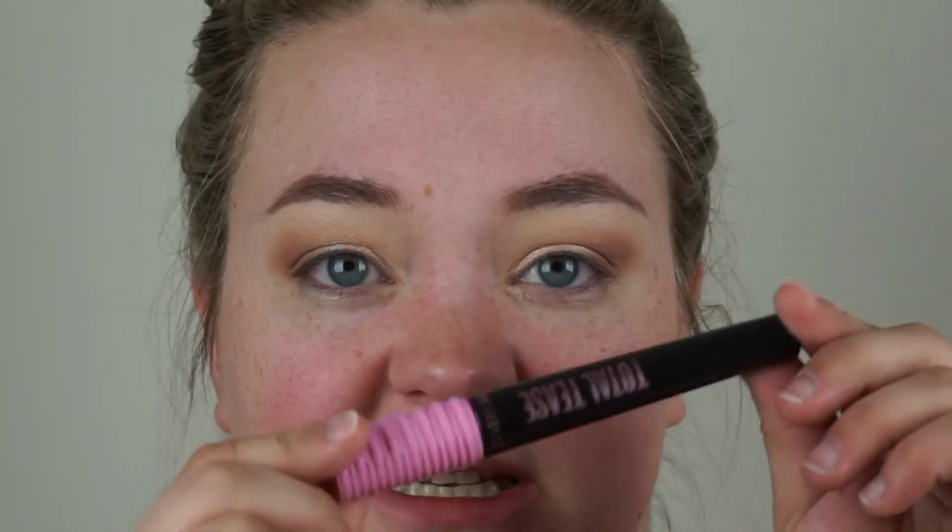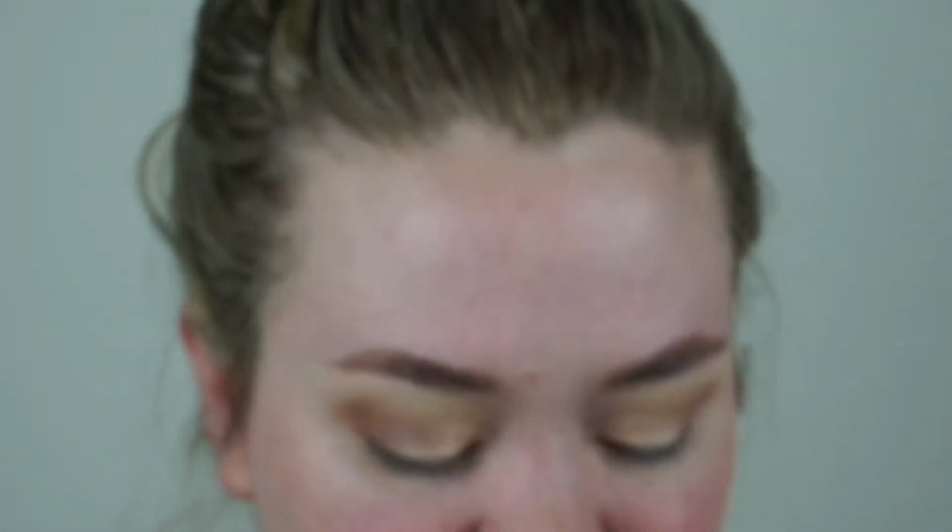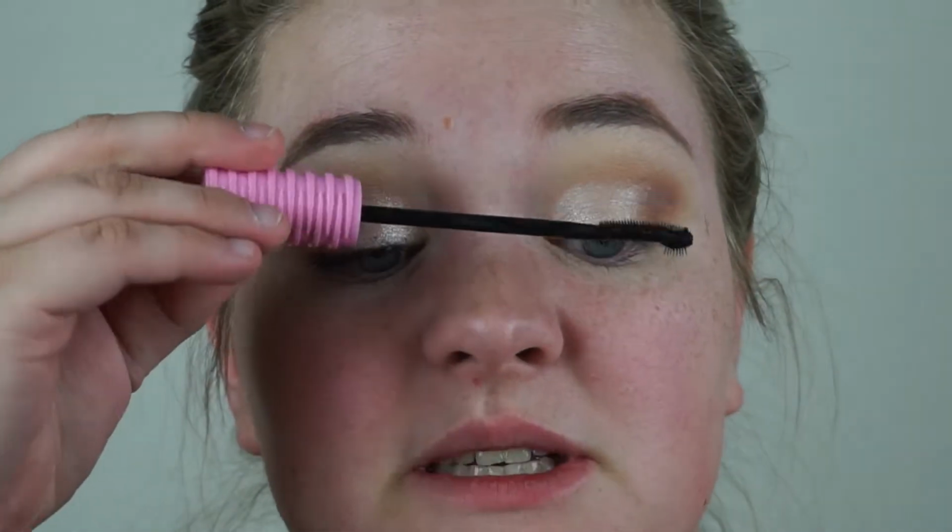Okay, now for mascara, I'm gonna really quickly go in and do this. This is the CoverGirl Total Tease mascara. Never used this. This has got the weird looking little wand. See, I don't know how I feel about that, but we will try it. Let's give it a whirl. This is really awful. Okay, this mascara is not the greatest. I will probably be tossing this.